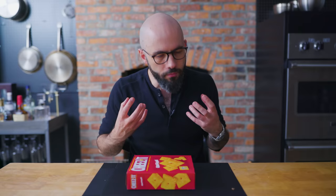Salty, cheesy, crunchy, Cheez-It-y. I get a commemorative Cheez-It box to take home. We have to reuse that for the next guest, actually. Okay.